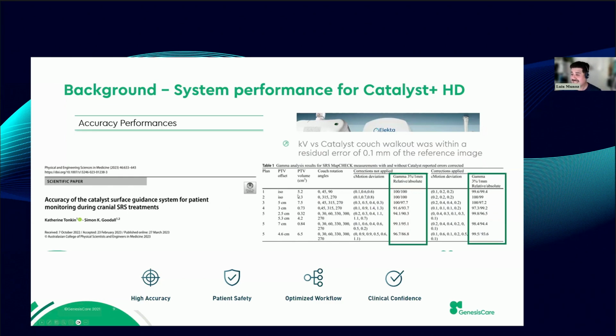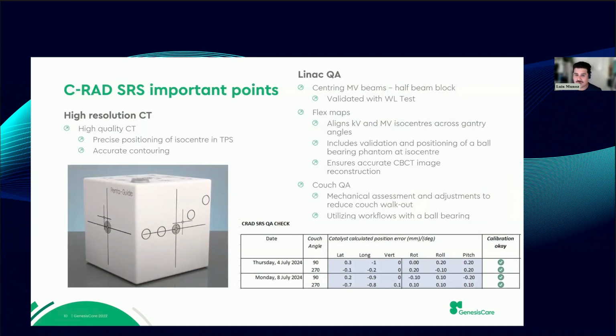So here we have a number of plans with varying PTV volumes, also on axis and off axis up to 7 centimeters at numerous couch rotation angles, with performance of a gamma analysis using the SRS MapCHECK to be well within tolerance for 3% 1 mil. Yeah, so I think that this is a fantastic piece of literature that you can have a look at to verify its performance.